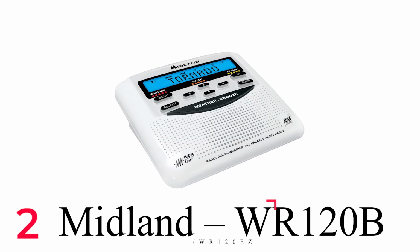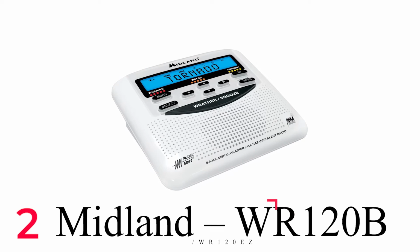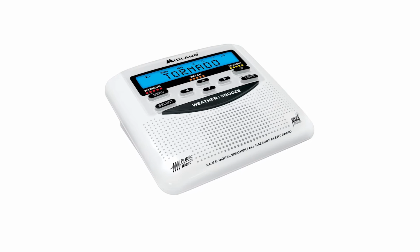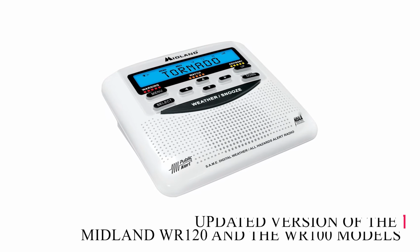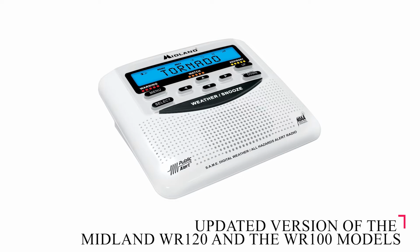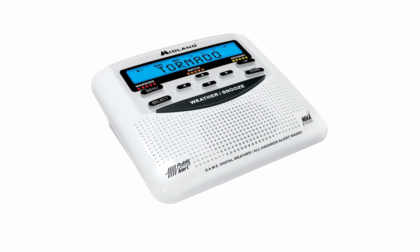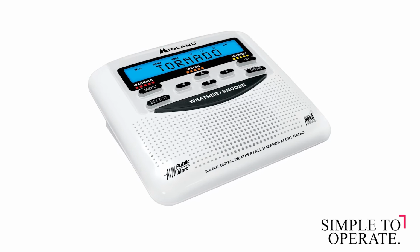Number 2. Midland WR120B, WR120 Easy. The Midland WR120B, also called the Midland WR120 Easy, is an updated version of the Midland WR120 and the WR100 models, with the modifications designed to make it easier to use and program, and it certainly is simple to operate.